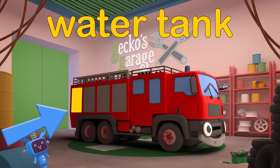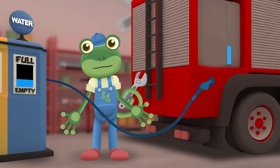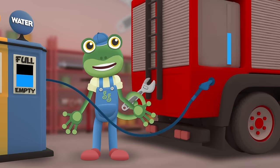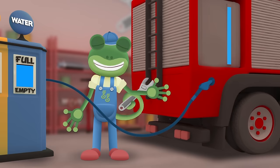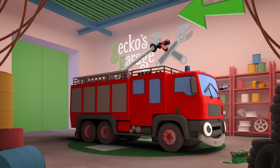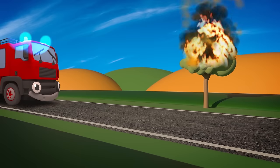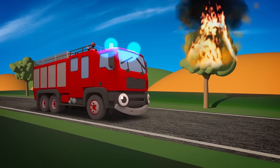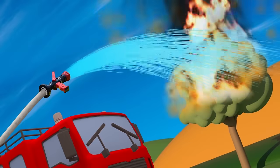Water tank. Fiona always keeps her water tank full, so that she has plenty of water that's ready to use to put out fires. Hose. When there's a fire to put out, Fiona uses her hose to spray water onto the flames.